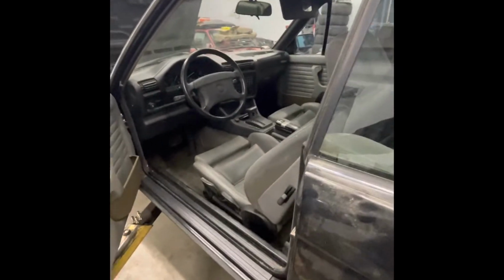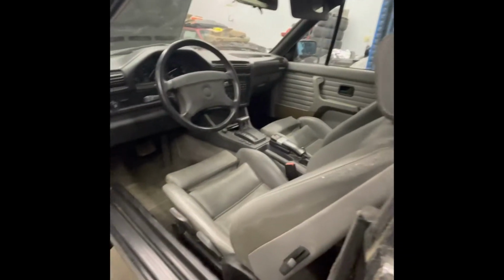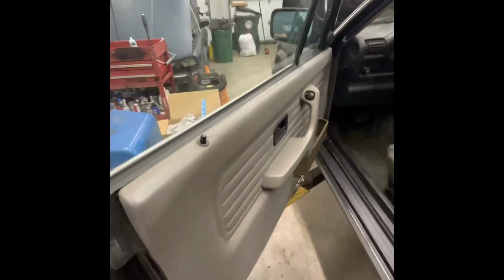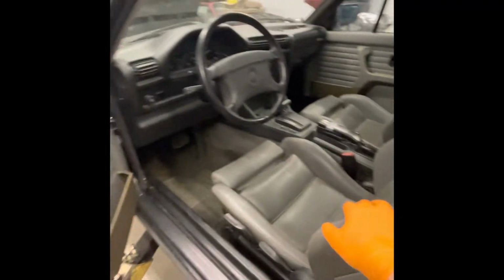All right, so moving on to the interior of the car, we have lovely gray sport. A lot of these cars come with maroon, which is beautiful. I love the maroon. But I actually like the gray. That's not so common to see on these, and I think it's actually really nice. So it's not in perfect shape. It's cracking a little bit here, but you guys will be shocked with how nice this looks once we give it to Cody for a nice detail.